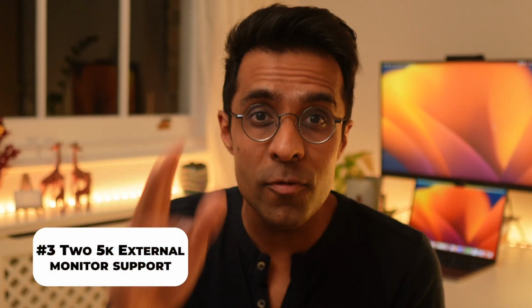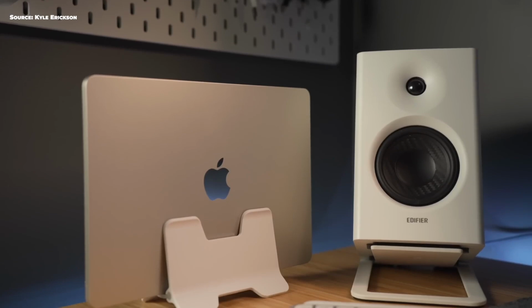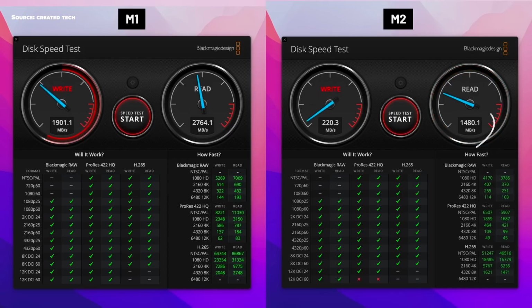been improved. Third, there's now support for 2 5K external monitors with the lid closed versus just one in the earlier models. Fourth, the SSD has finally been improved, or shall I say restored to the perfectly good M1, where we finally have 2 SSD chips again so that the read and write speed on the hard drive isn't slow like it was on the M2.